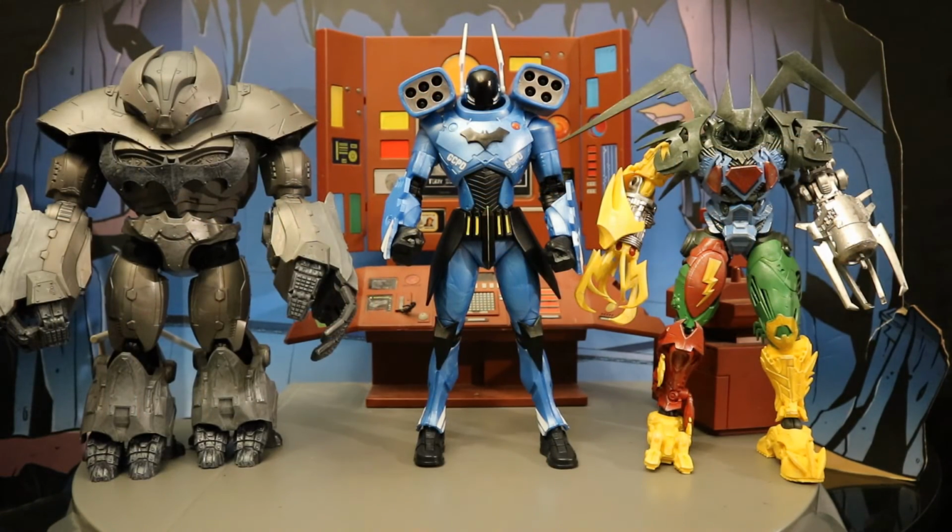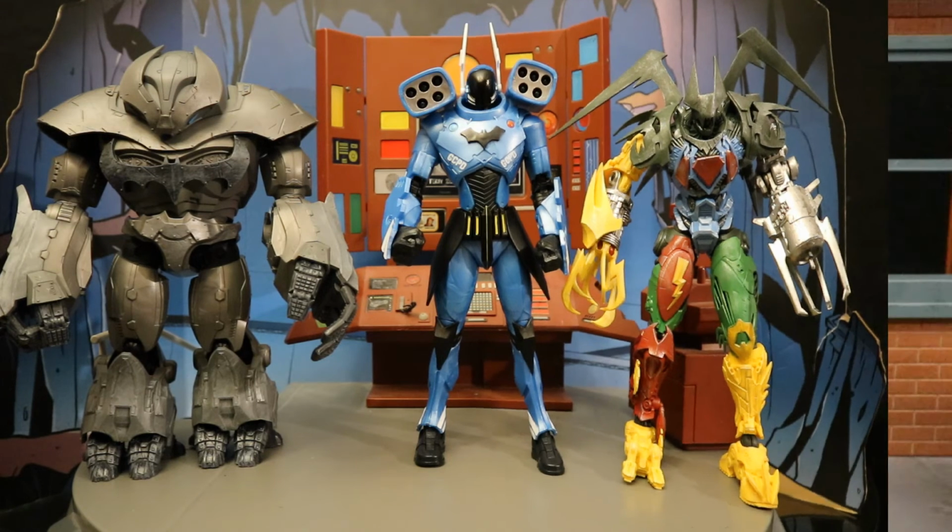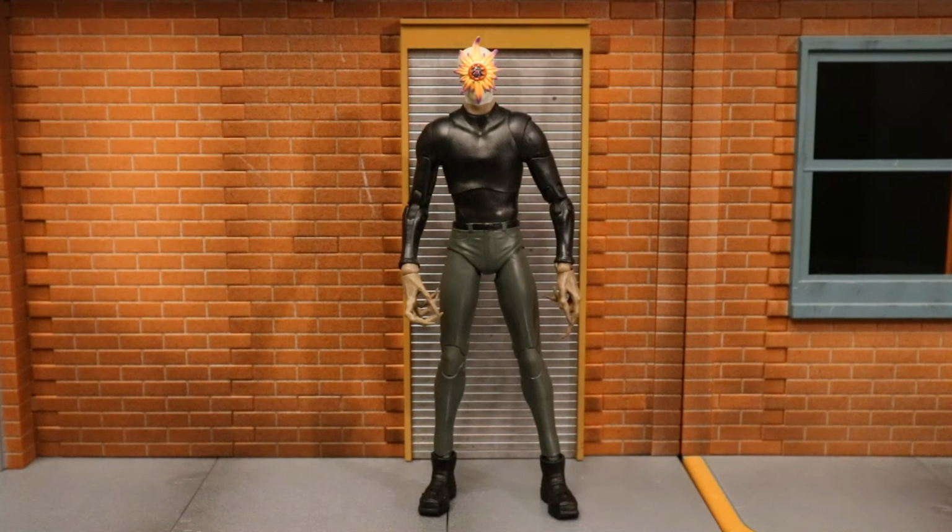Here's the rookie, next to a couple of other McFarlane Mega figures. These are kind of Batman in armored suits. We have the Justice Buster and the Fulcrum Abominus. Now let's check out Mr. Bloom. Mr. Bloom is an obscure Batman villain from the New 52. I love when they make Batman characters they've never made before. Mr. Bloom meets that description.